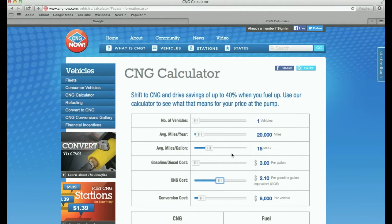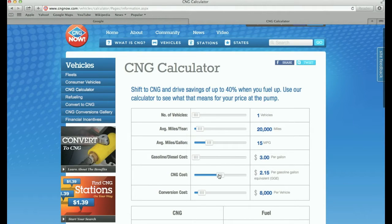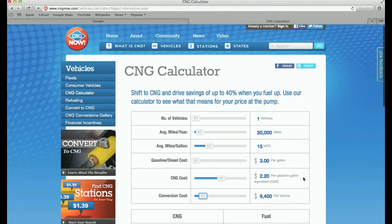But it looks like for one vehicle that drives about 20,000 miles a year, that gets 15 miles per gallon, would save about $8,000 a year using compressed natural gas. But I also don't know the cost of that. That's actually the conversion cost. Oh, okay. So I guess it depends on how many MPGs you get. I don't know.